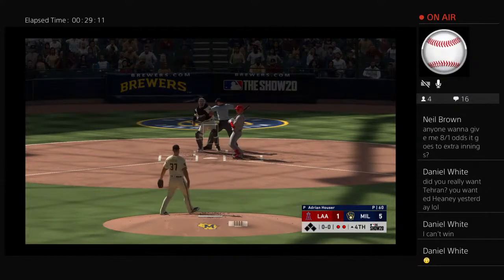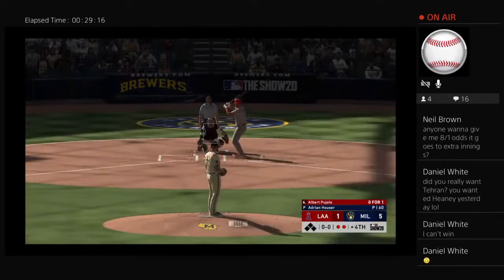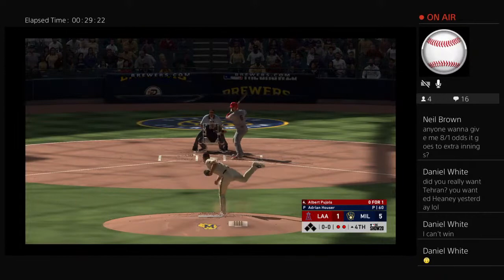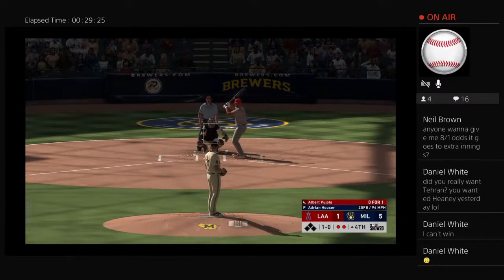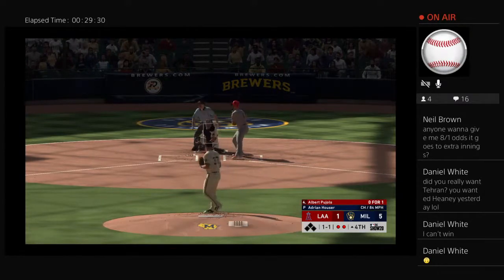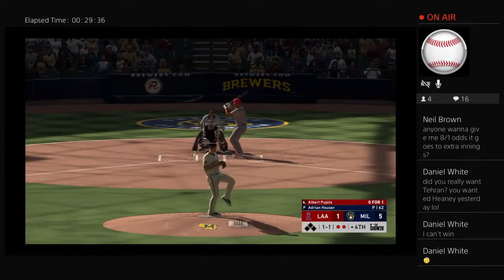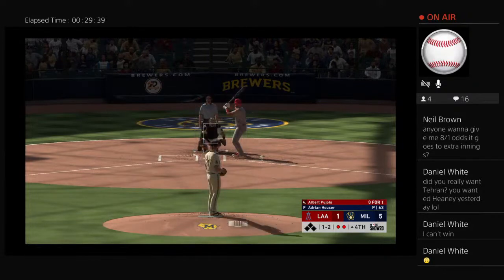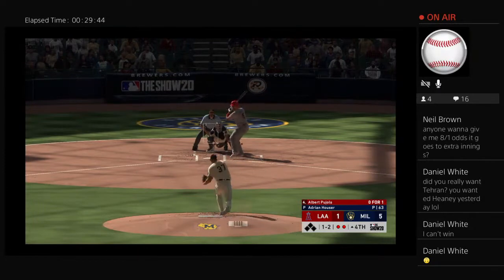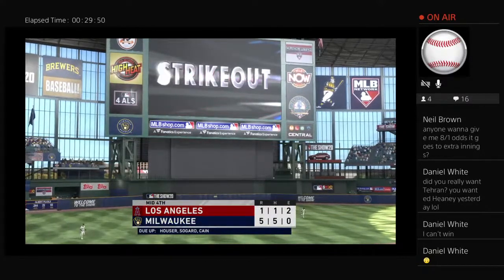And here's a changeup in there for a called third strike, and that's the second out of the inning. Up next, bases are empty here with two gone, and stepping in, the former MVP Albert Pujols. And that's inside for a ball. 1-0. And it's a called strike to even the count at 1. Fouled off. And he struck him out, his seventh of the ball game, and that ends the inning.